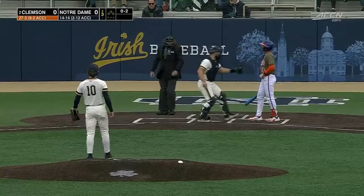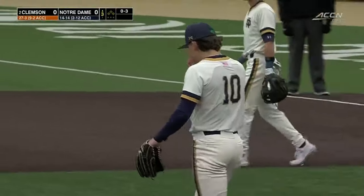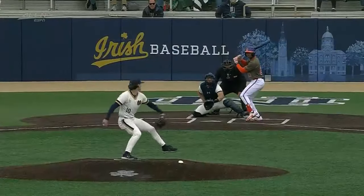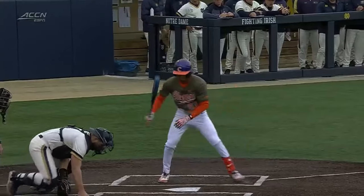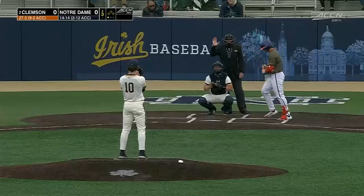Oh, dude, did he go around? He did. Jerem Purify goes back to the dugout after the strikeout. It's the second for Fox. Another good off-speed pitch, and that one just finds its way out of the zone. And on review of the check swing, they're going to say he went. That's another strikeout there for Fox.